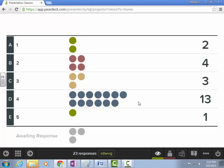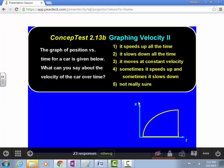All right. So we've got a majority of people picking D. Is anybody here who's absolutely confident of their answer? What do you think, Powers? I said not really sure. I thought it was B because it's a graph of position versus time. You're seeing a greater displacement in the position early on in the graph. Since it's position over time, greater position over less time is greater, so it's slowing down the whole time.